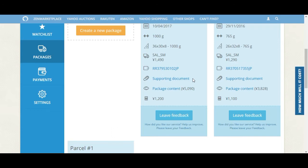Supporting document is just your customs sheet that you'll be able to see. Package content, this is the value of your package, like the actual amount that you paid. And this one here won't always come up unless you choose to lower the package value on the customs, which I always do because I don't want to get customs fees. So this is what it would say on my package as opposed to like 5,000 yen, just 1,200. And you do have to pay a very small fee to do that. I'm sure it was like 50 yen or something, but it's worth it rather than getting like £20 worth of customs. And pretty much the same over here. I really like how precise they are with everything, it's great.